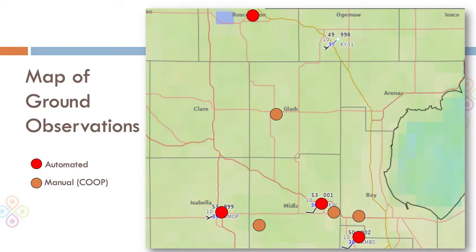And we have 1 over in Auburn in Bay County, 1 in Midland, or 2 in Midland, excuse me, and 1 up there in Gladwin near Beaverton. Gladwin, I'm sorry.